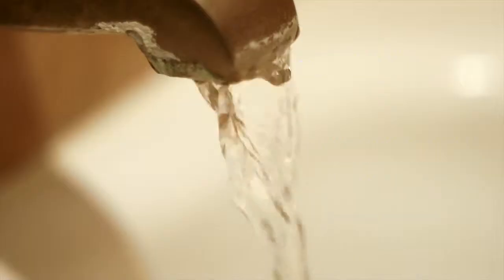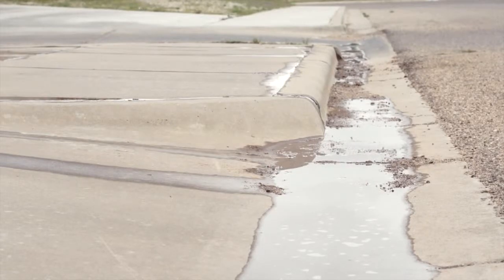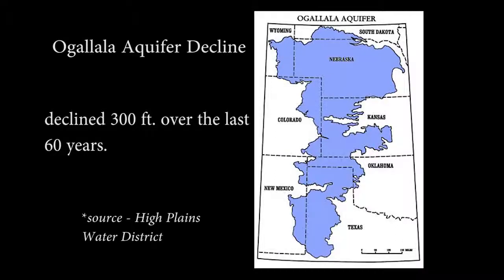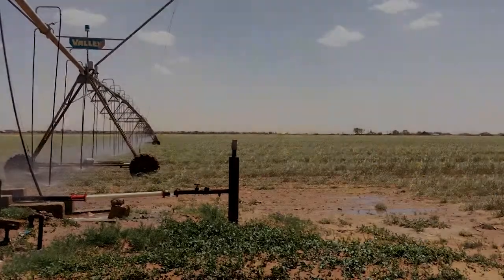Geological Survey. Over the years, the withdrawal from the aquifer exceeds the amount of recharge, and levels continue to decline. In fact, parts of the aquifer have slowly declined in excess of 300 feet over the last 60 years. Farmers and ranchers consume the most underground water.